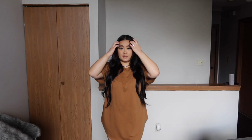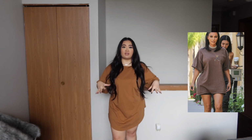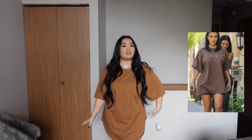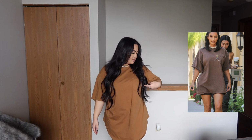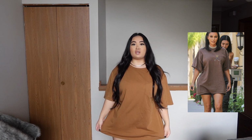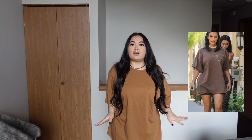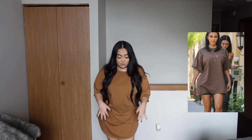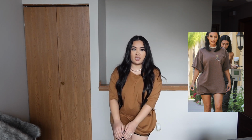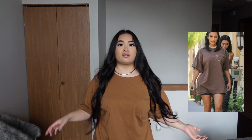So this outfit is inspired by Kim K. She is seen wearing this brownish oversized t-shirt, and I got this t-shirt in the men's section in a 2X, and it was $8. So this is super cute and super flowy. I love it. It's comfy. I just have these nude wedges on, but I would wear some oversized black knee-high boots with this. And this color is literally perfect for the fall.